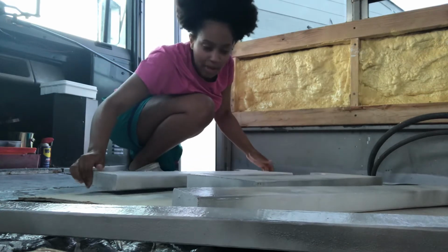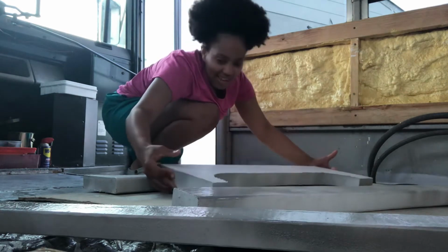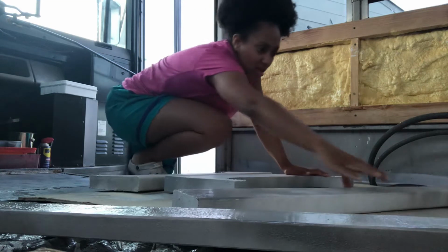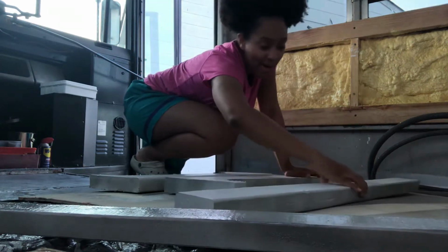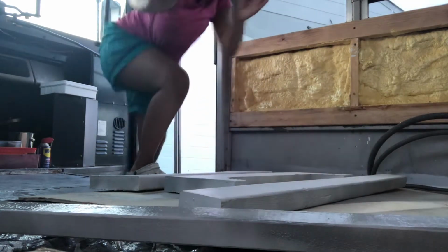So now I'm flipping all of these over, which is honestly so great. I'm gonna get them a bit closer to each other this time. And now we can start spray painting the fun color, the color that I am so excited for.